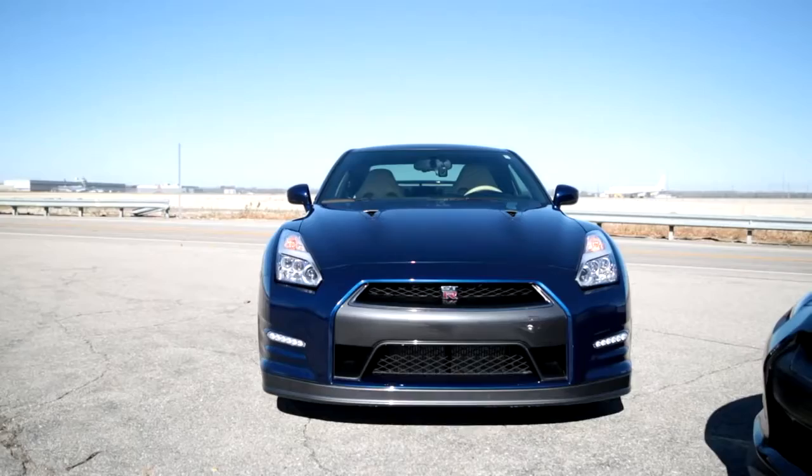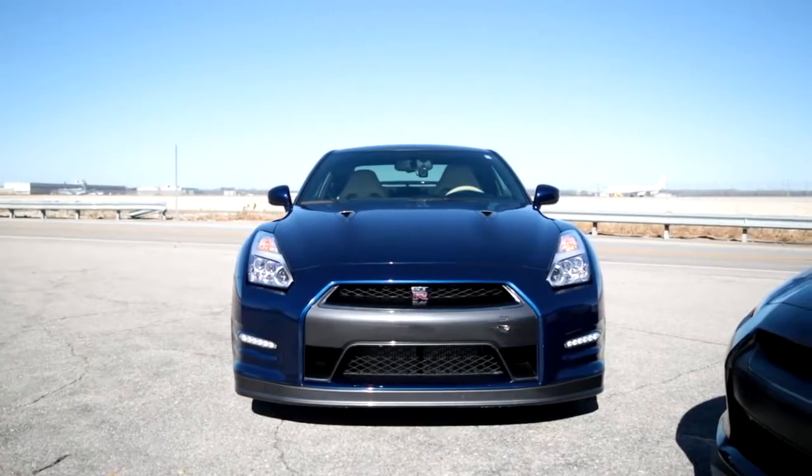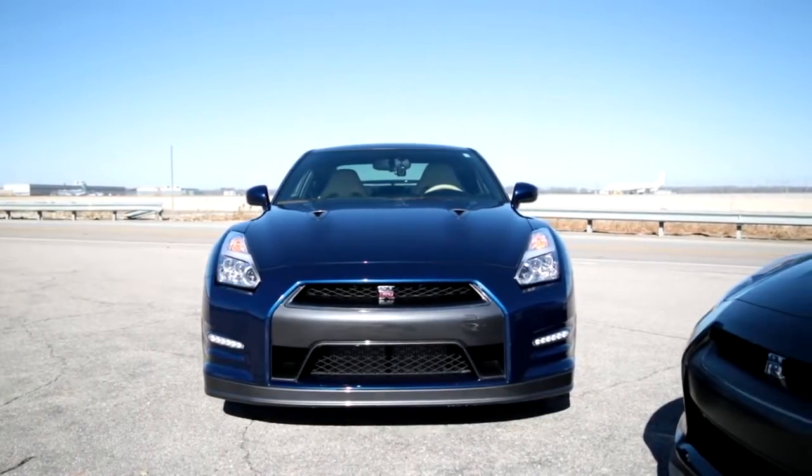Now, one of the chief criticisms of the GTR was that it was extremely uncomfortable to drive on anything but a very smooth racetrack. Nissan listened. The car suspension is tuned a little bit more soft, so it actually feels pretty nice over even some rough road imperfections, and that's good because that allows the tires to remain in contact with the road even over uneven surfaces.